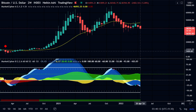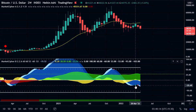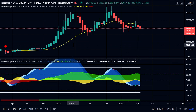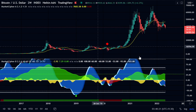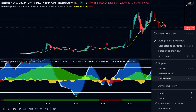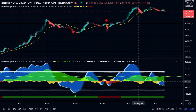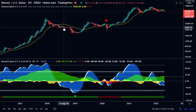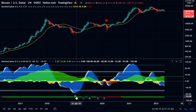So there are lots of things lining up that we are getting close to that big capitulation. And the 2-week time frame, we did get that green dot at the end of March, but it got followed by a red dot and we continued down. And it is quite similar to what happened in 2018 here. We can see we did get a green dot as we started this bear market, got followed by a red dot. We got that continuation and this major green dot.